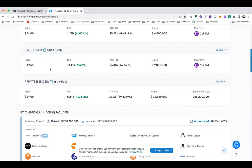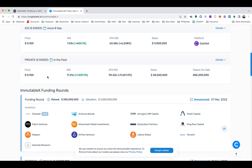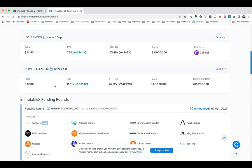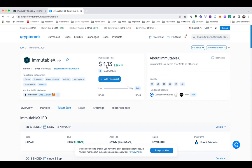So I don't know. Okay, you have to decide. So let's say you are an early investor, you bought it at 10 cents. When was it? It doesn't give any dates, does it? Okay, never mind. Let's imagine, you ask yourself, if you bought it at 10 cents, if the tokens are released to you now, will you sell at $1.13?